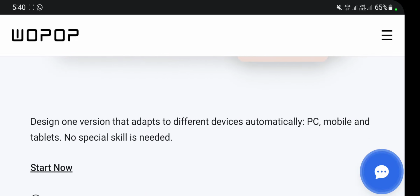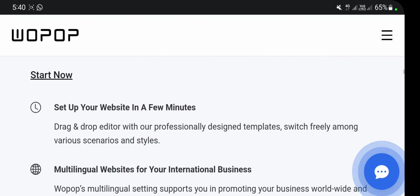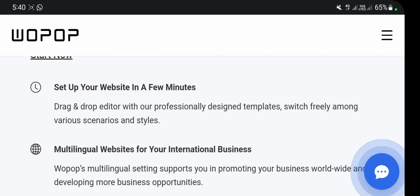Design one version that adapts to different devices automatically: PCs, mobiles, and tablets. No special skills are needed. Set up your website in a few minutes. Drag and drop editor with professionally designed templates. Switch freely among various scenarios and styles.